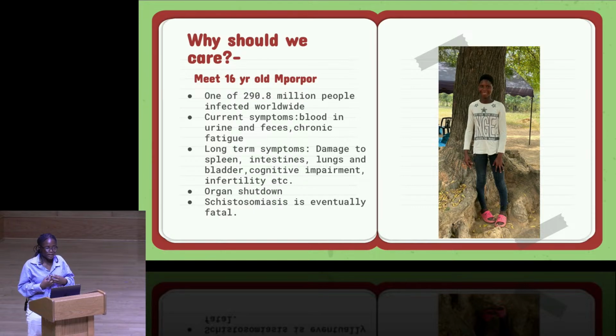Something that I learned is that she actually turned down temporary treatment for schistosomiasis. Some of the long-term symptoms that she could experience are damage to her spleen, her intestines, her lungs and bladder, and infertility. Unfortunately, this is a tiny part of the list of the long-term symptoms that schistosomiasis can cause. If she does not get treatment, schistosomiasis can eventually be fatal.